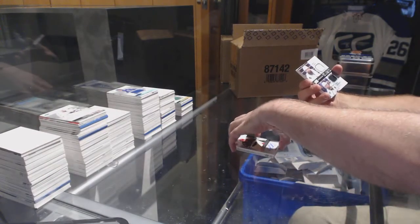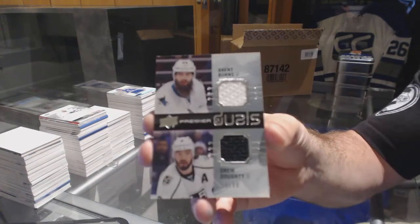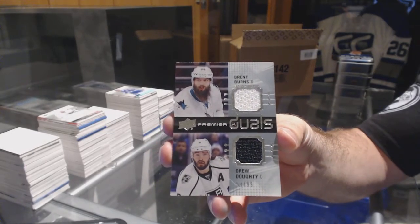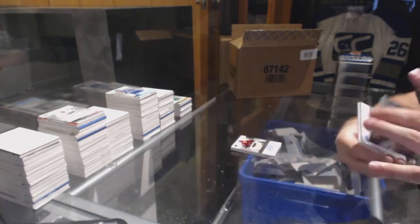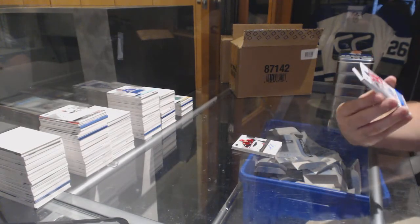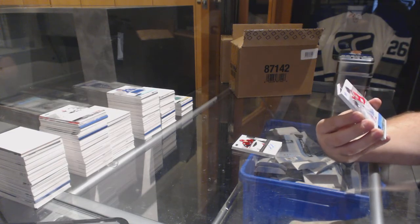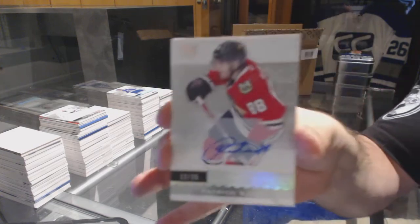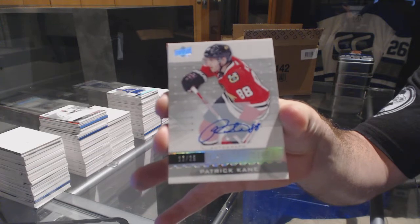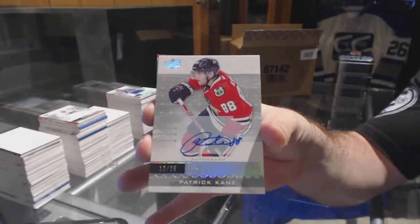For the randoms between LA and San Jose, number 99 of Doughty and Burns. That's a nice card. For the Chicago Blackhawks, number 225 autograph, Patrick Kane, number 25.